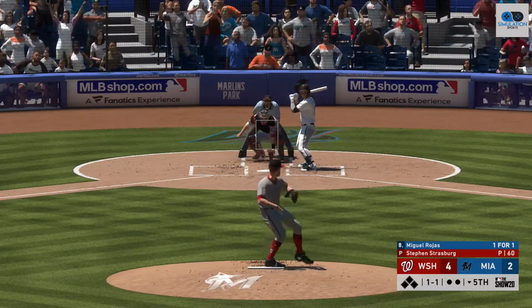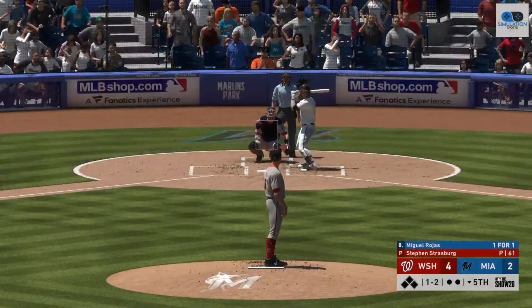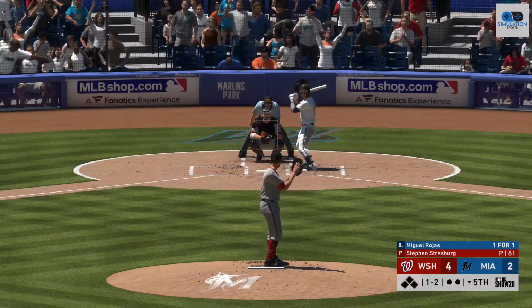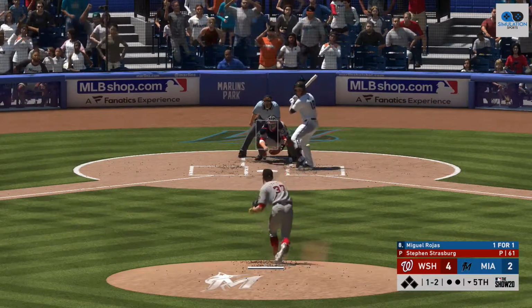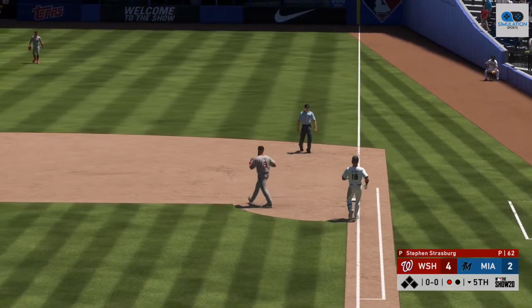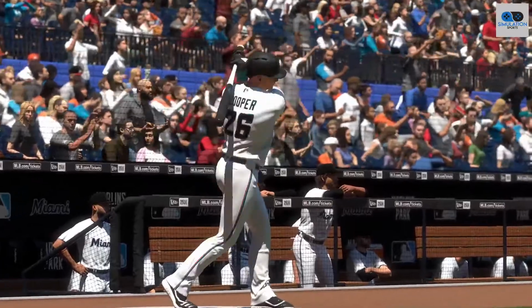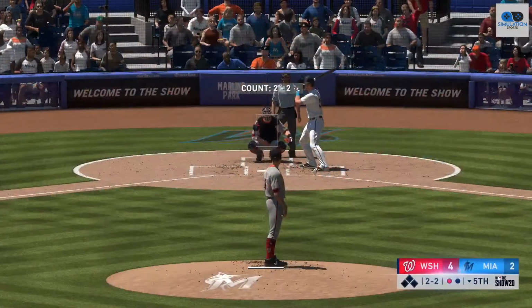To the plate now, Miguel Rojas. Down the third baseline. But a foul ball, 1-2 now. Now here's the pitch. This is on the ground over to first. Reined in. And he'll take it to the bag himself for the out. Garrett Cooper will get the call here as he'll hit for the pitcher. Number 26. Garrett Cooper.